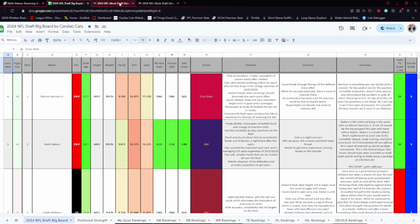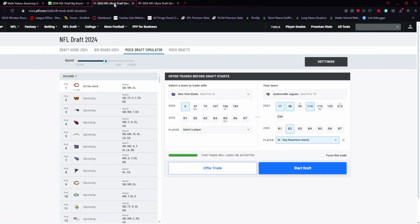I've got two teams that we're going to be looking at. One, and this is where we'll start, is the New York Giants. The other one is the Atlanta Falcons at number 8. The final trade I'll talk about involves both teams, and this is a three-way trade. I don't think it would ever happen, but I do think there's some logic to it, and I just want to throw out the idea as a creative thought.